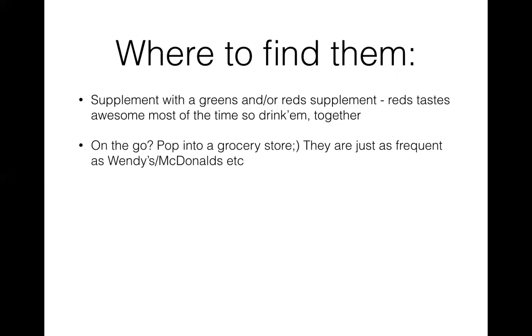On the go, pop into a grocery store, right? There are grocery stores just as frequently as there are fast food restaurants, so that is certainly not an excuse. You can drop in. Half the time they have prepackaged stuff anyway, which is cheaper than getting Wendy's or McDonald's or whatever you have in your part of the world. At a restaurant, you can just ask. They are there to make a meal that you want. Unless you're dining super high class, you can generally ask for vegetables and you will get them.